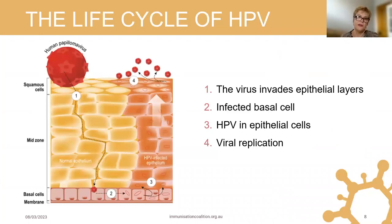So HPV requires a breach in the epithelial surface in order to enter into those basal epithelial cells through endocytosis, and then they cause infection. And evidence does suggest that HPV progresses successfully because it does not induce an immune system response for most of its life cycle. So it can just lay in there and the immune system doesn't pick it up as an infection.